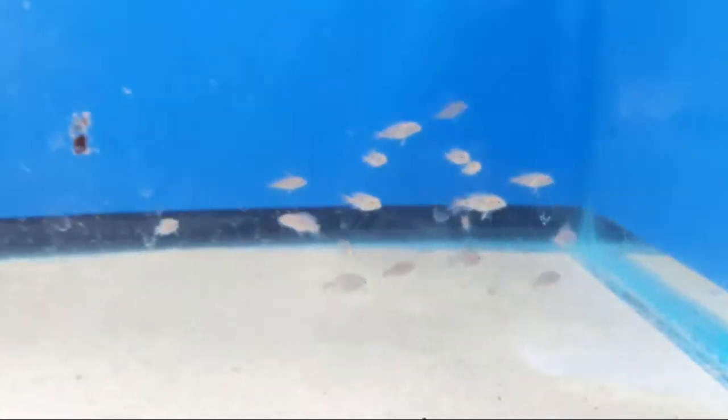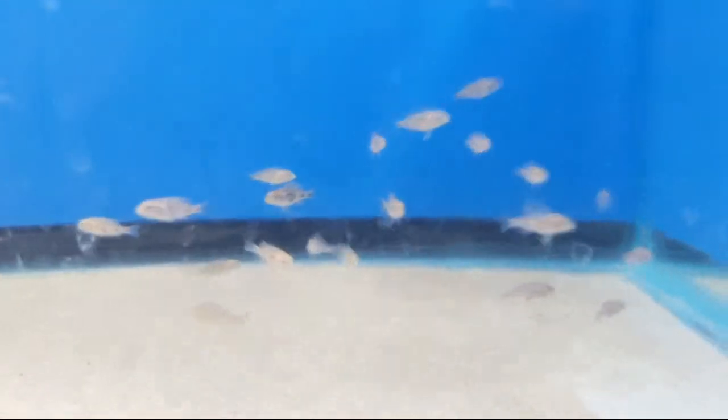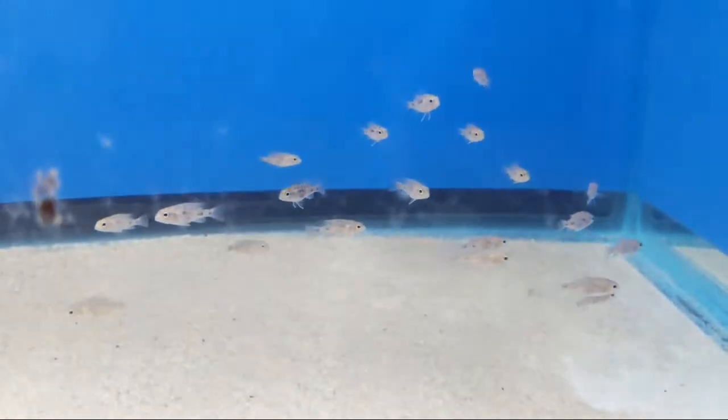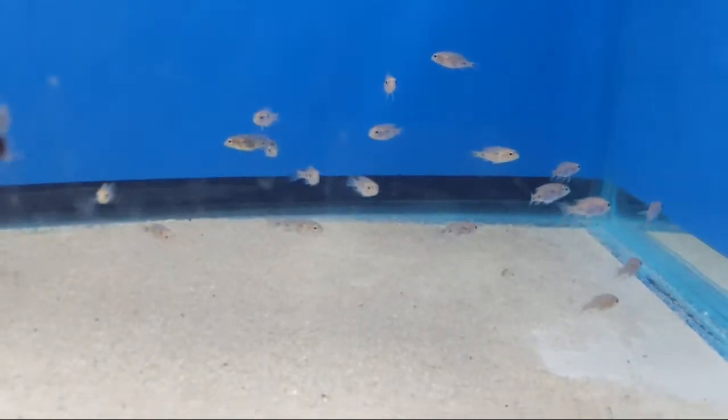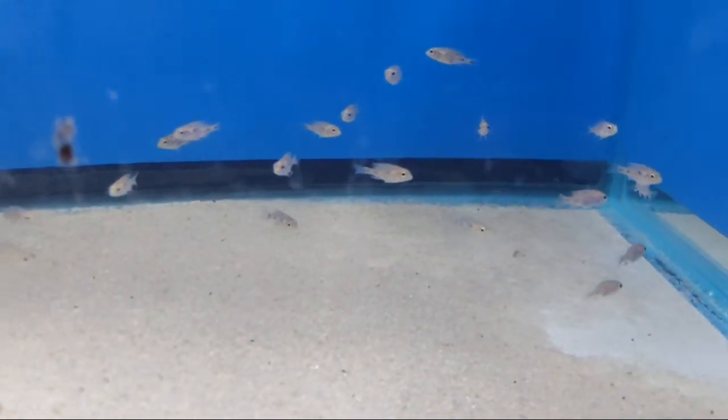Here's another new fish we just started breeding, the bicolor peacocks. These guys are about 1 inch long right now. Still young, but we've got some more spawns growing up right now, so we'll hopefully have some males in 6 to 8 months maybe. But you can get the juveniles now, grow them up yourself.